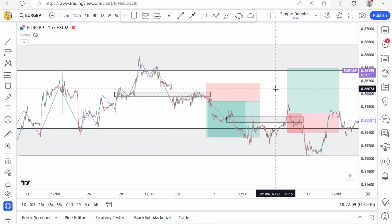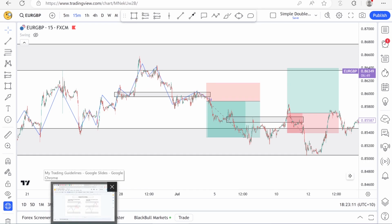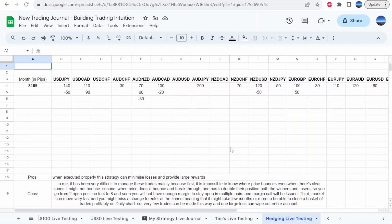Now, my own strategy, I want to explain it. You can already see it in my other videos. And let's go to the results, see what we achieved during July testing. All right, so for the hedging strategy, I've listed all the 28 pairs, and because we don't have a stop loss and take profit, I can't really measure this based on risk reward. The way I've measured it is based on winners and losers, where I've taken profit based on pips. So these are pip values basically. So this is for July.